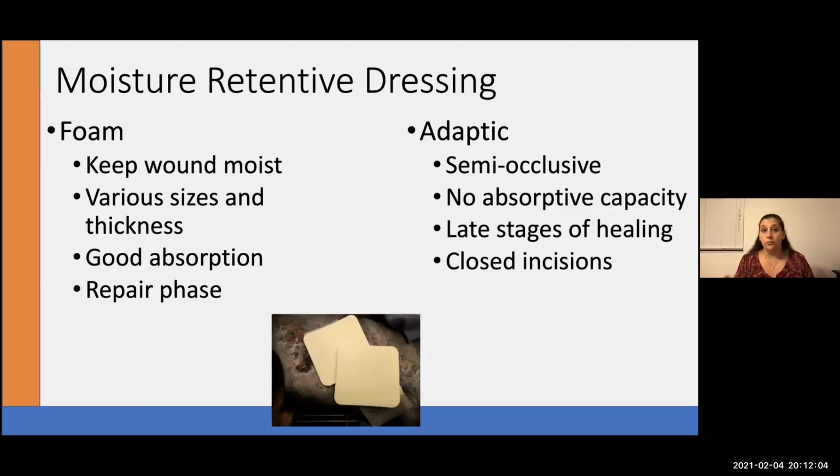Foam. I love foam. Foam products are out there and you can get foam impregnated with antimicrobials, so I like the antimicrobial foams. You can get some foams impregnated with silver, so all kinds of things. There's a new foam out there right now that's a very purple color and will turn white if there's bacteria in the wound. So it has this bio indicator, which is kind of neat too. So foams are really nice. Again, I'll use these once I'm in that repair phase and the wounds are becoming a little less effusive.